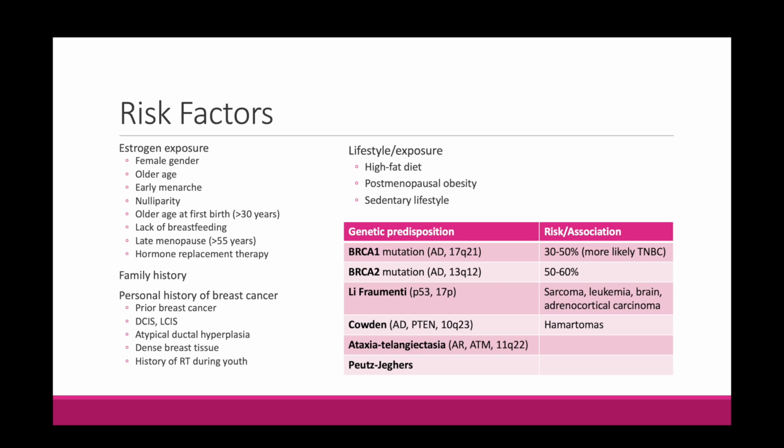Anyone that has a personal history of breast cancer, so either a prior history of breast cancer, carcinoma in situ, or even just atypical ductal hyperplasia and dense breast tissue. If people have had radiation during their youth, that can certainly increase your risk of breast cancer. And then finally, there are some lifestyle and exposure influences as well. So high-fat diet, postmenopausal obesity, and sedentary lifestyle can increase your risk of breast cancer.